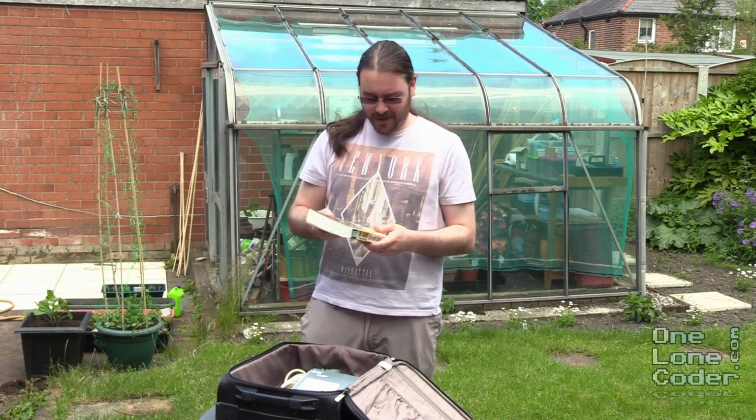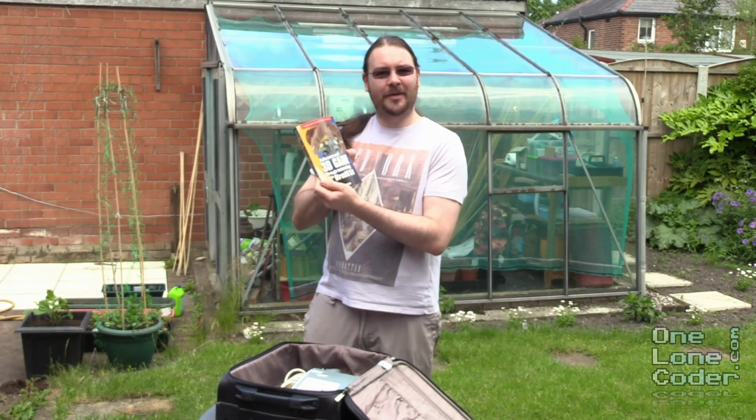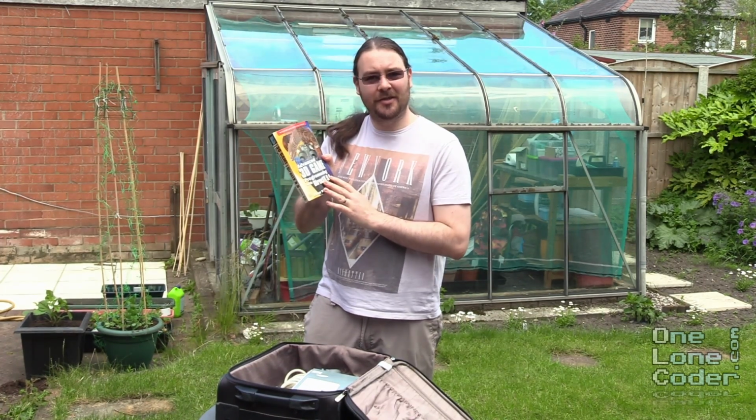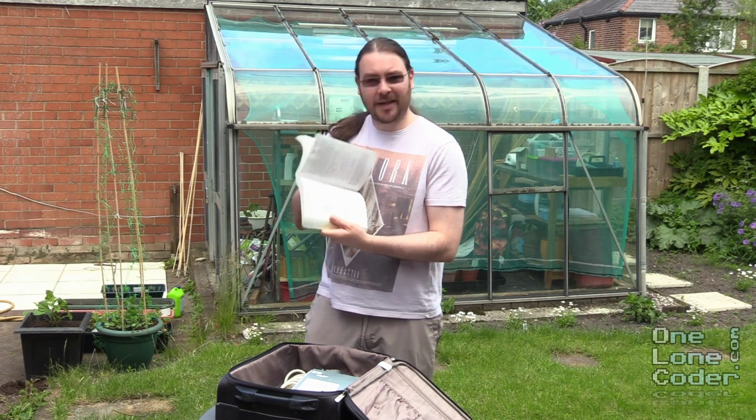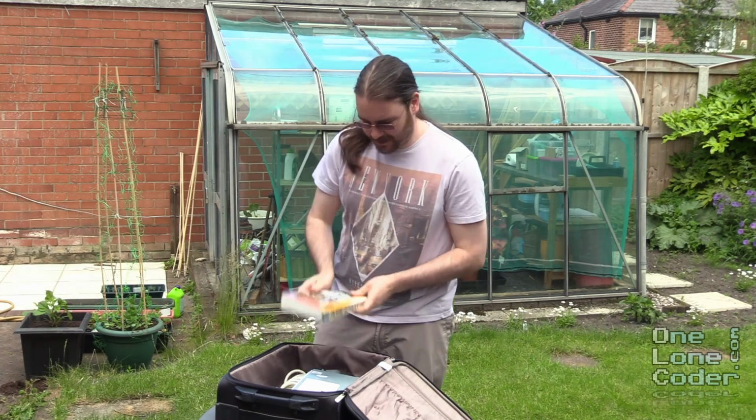A book that I've loved since my childhood is Advanced 3D Game Programming with DirectX 9. Of course, that technology is useless and redundant now, however, I like all of the algorithms, I like the code, and I like the approach that it takes. Excellent, that goes in.